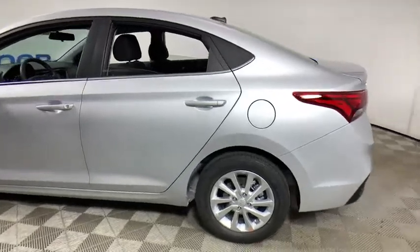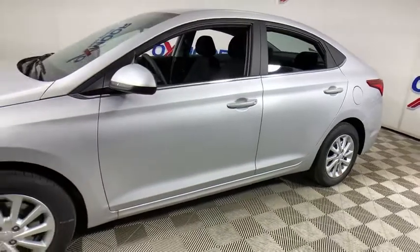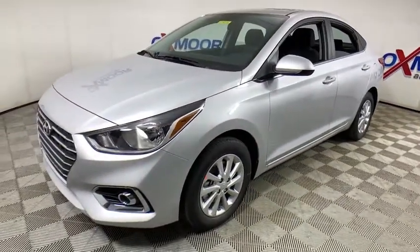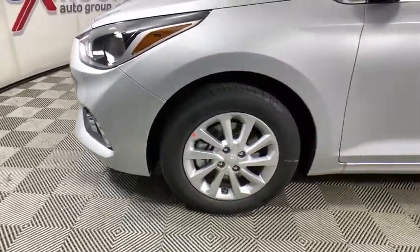We are pleased to show you the 2021 Hyundai Accent. Designed to keep you moving and leave boredom behind, the Hyundai Accent is affordable, fuel efficient, and safe. A winning combination. Here are some of this vehicle's great options.